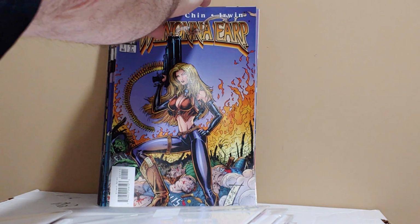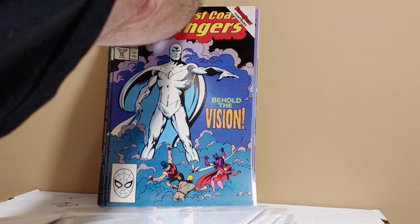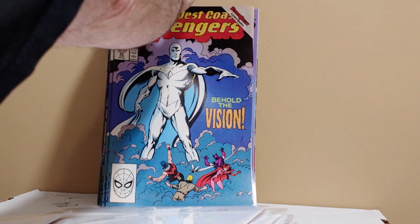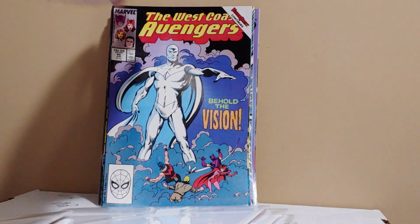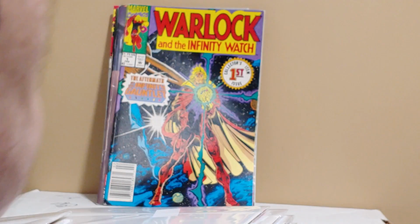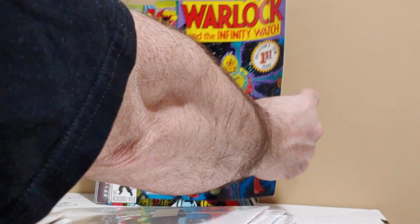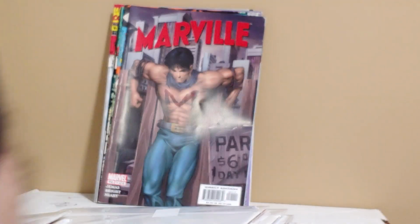Winona Earp number 1, first appearance of Winona Earp. Avengers 45, first appearance of the White Vision. I got a couple copies of that. And then 46, first Great Lake Avengers. Warlock Infinity Watch number 1. And number 2 is the first time they actually go by Infinity Watch.